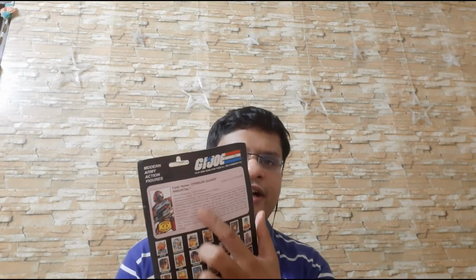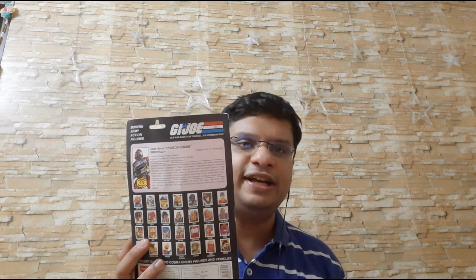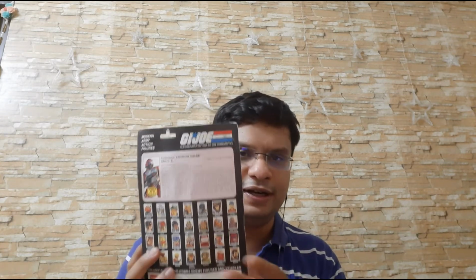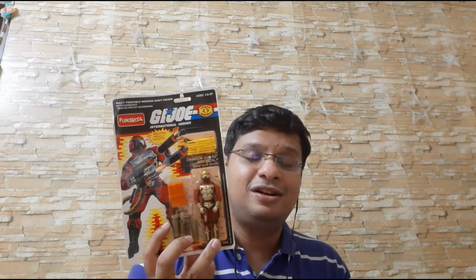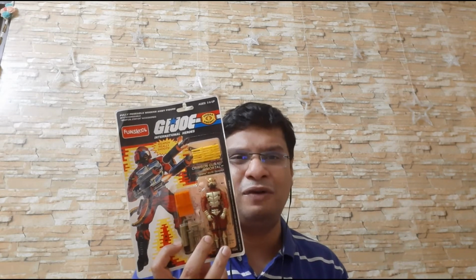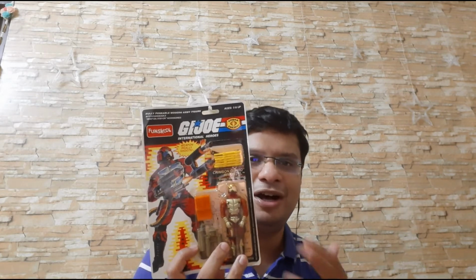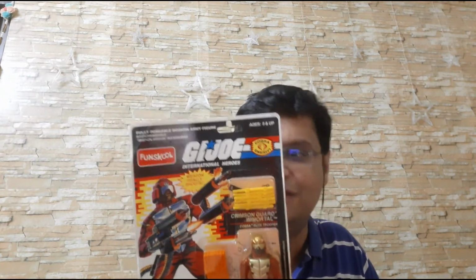On the other hand, if you look at Crimson Guard Immortal's file card, it is very much in sync with what is found on the international cards. I think it is almost a word-to-word copy. There is hardly any difference between what you find on the Hasbro equivalent or any other international equivalent. Back then it was costing 78 rupees, which for that time was about $1.50 or so. But now, as you know, the market has exploded, and so have the costs for these vintage figures.